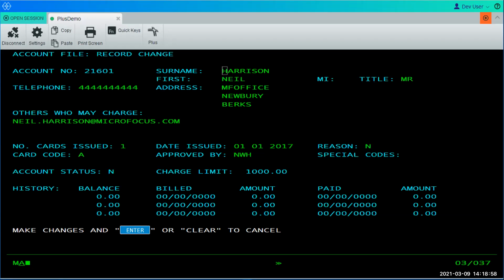Now, this is a typical web-based application. You can see this is actually inside the browser, but look at what happened with Enter. Enter, and you'll see that later on during the demo as well. You can see the Enter key now all of a sudden has become clickable. It's a graphical interface.